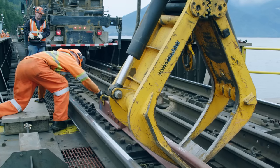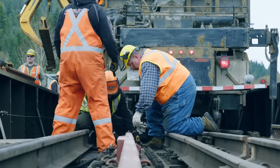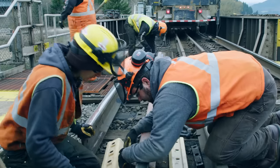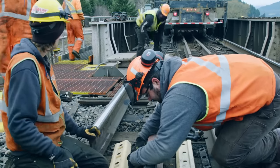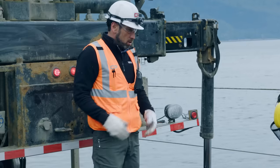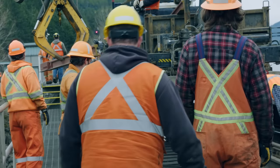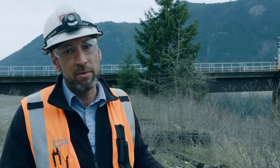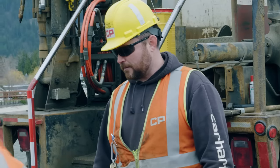The specialized rails are 25 times more expensive than traditional rails, so workers remove them in the winter when the narrows are frozen over. Button this up, and then we're gonna put that in together. But that means every spring, they have to be reinstalled. They know the urgency that we have to get the rails in. We've got a 3-hour timeline.